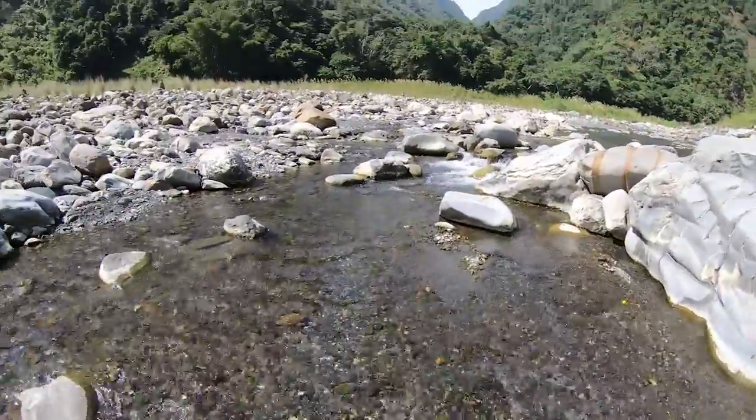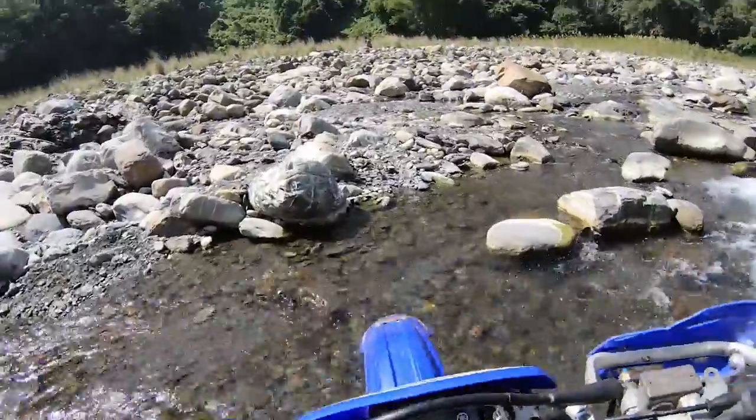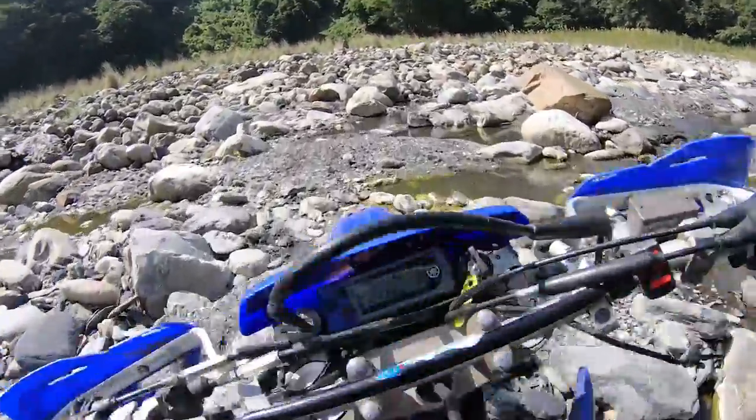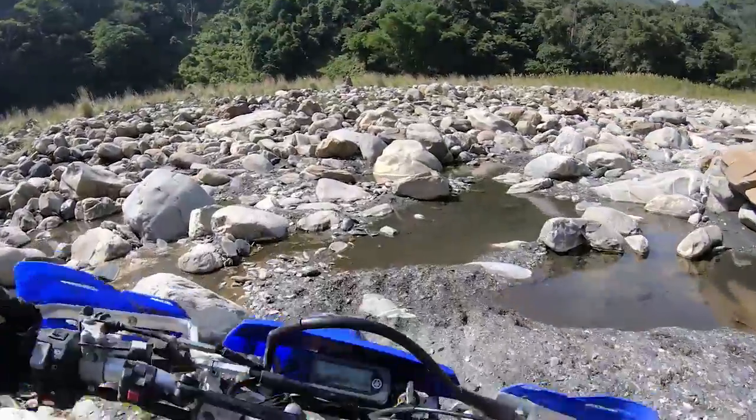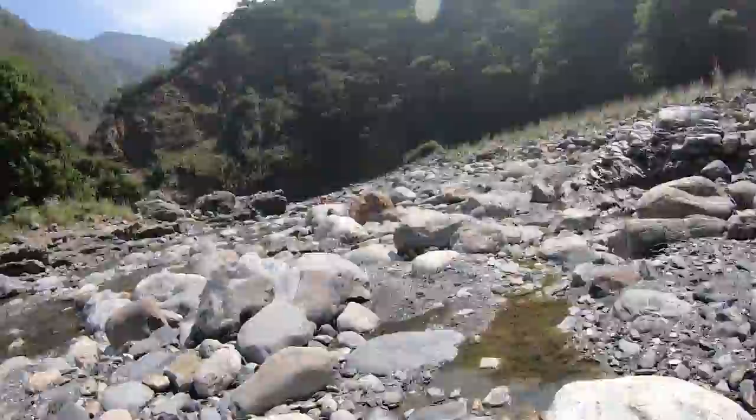This is hard to find in Taiwan. Most trails are very near civilization, and you know you can easily hobble out on one foot if you need to, but not this place. This place is wild.